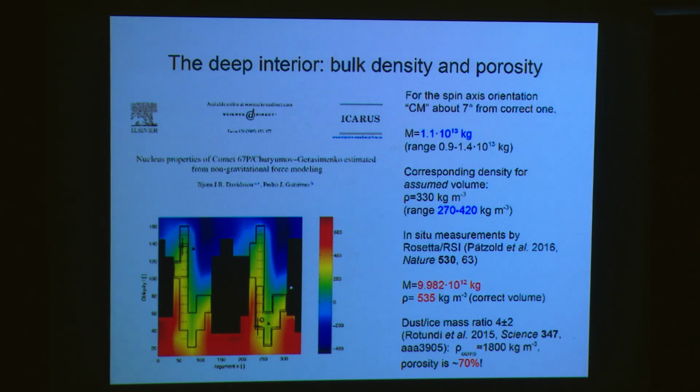And one way to do this is to look at what happens when the comet starts to sublimate. So you have gas rushing out into space, and it acts like a little rocket engine. You have gas going out in one direction, momentum conservation makes the comet go in the other direction. And this is strong enough to actually change the orbit of the comet. We call this non-gravitational forces.